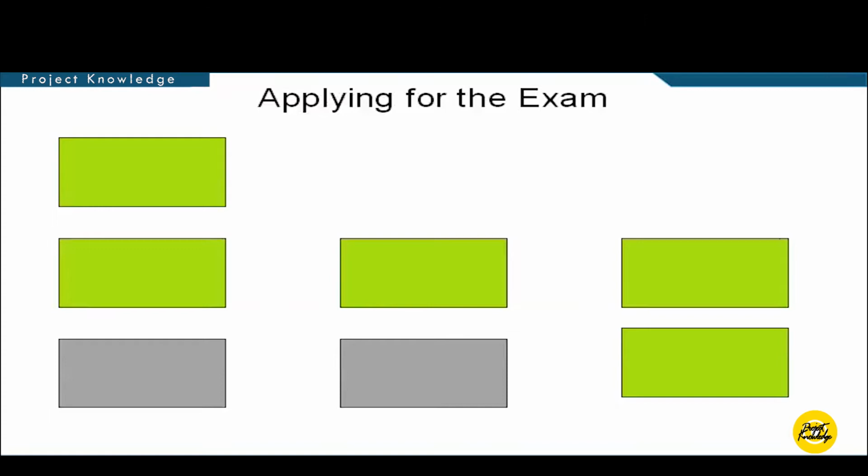In this movie, we'll review the application process for the PMP and CAPM. As we move along, I'll point out the differences between the two applications. Let's map out the process and timeline to start off with a broad picture of the entire process.